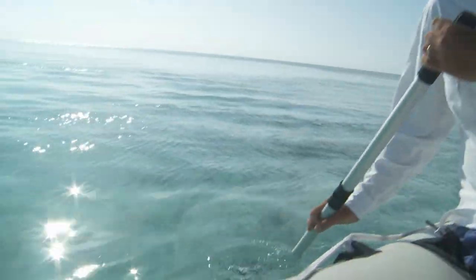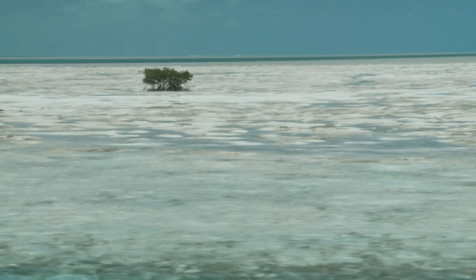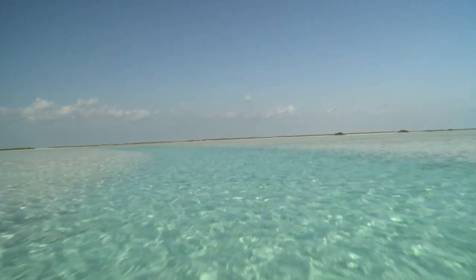This whole area is alive. We've got nurse sharks swimming, we've got mangroves growing, pink flamingos wandering, all kinds of bird life. There's crabs, and who knows what's in all this stuff here. It is really a gorgeous spot, and there's just miles of it to explore.